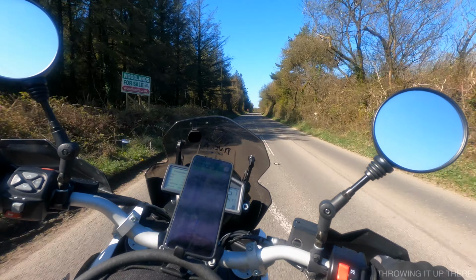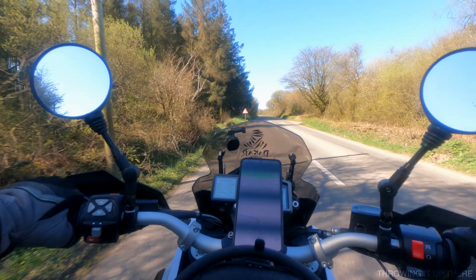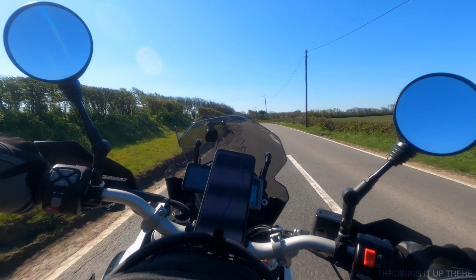Camera issues, so basically I overtook all of those people, and then there was a really nice bit of road coming up that I thought, oh, this would look good on camera, and I couldn't, well, chubby fingers and chubby gloves, I couldn't work out whether the camera was on or not.